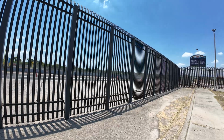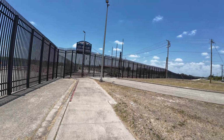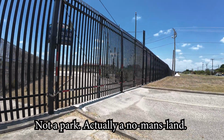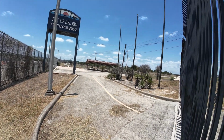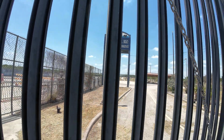But you can see this fence here extends basically all the way along what looks like a park that would have been open in the past that ran along the Rio Grande. You can kind of see what that park looks like here. And this is the bridge that takes you down into central Ciudad Acuña. So let's take a drive along this park along the river.